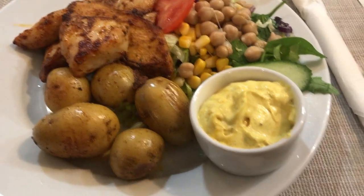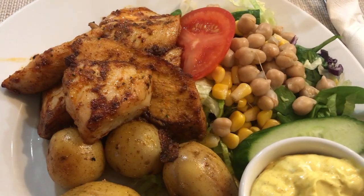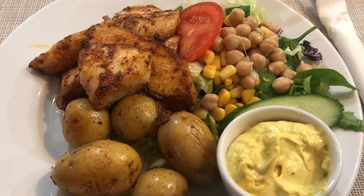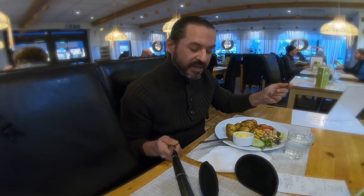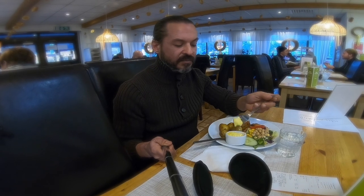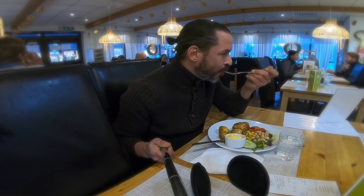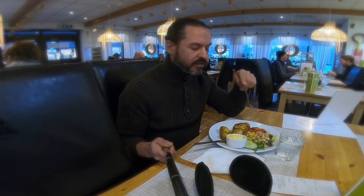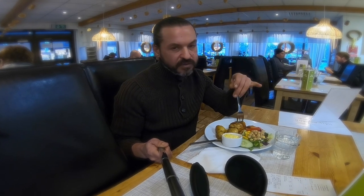Tandoori chicken, potatoes, and some nice curry dressing. So it's not tandoori chicken, it's tandoori spice chicken. It's a very nice, healthy looking plate. Look at that. Chicken was very, very nicely spiced. Very nice curry sauce, curry dressing. So the quality of the chicken was very good.